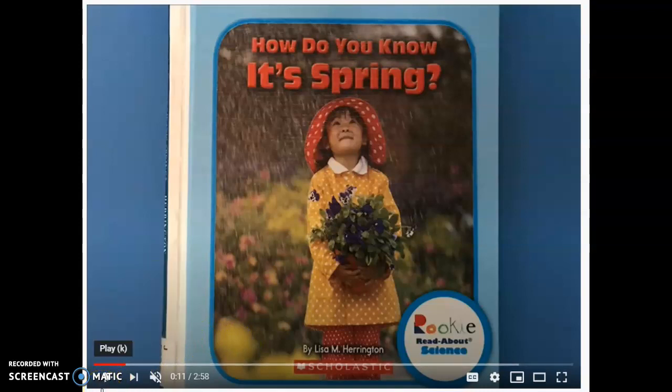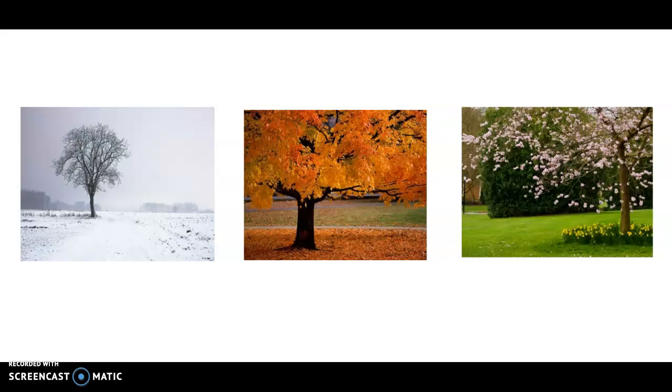Let's make some predictions about our story. What season do you think our story will be about? Winter, fall, or spring? I think the story will be about spring. I see flowers, and the title of our story had the word spring in it.